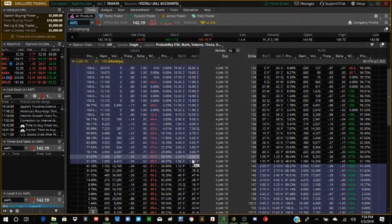You're going to be safer playing puts tomorrow, especially if you're going to do the morning panic, because it's going to sell off. You can get a good put. But I'm giving Apple as a theoretical conversation. Let's say it would go up tomorrow, everybody's like, yeah, I want to get back in because Apple's at a low price. Let's get back in.